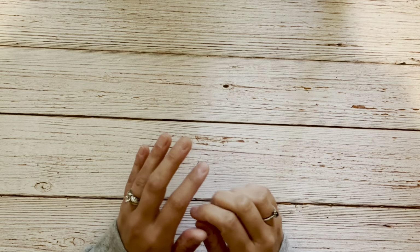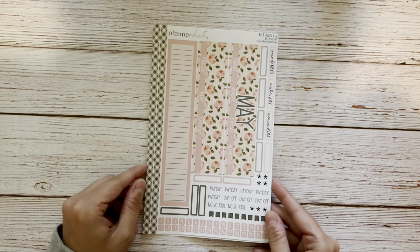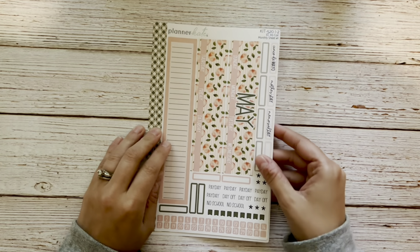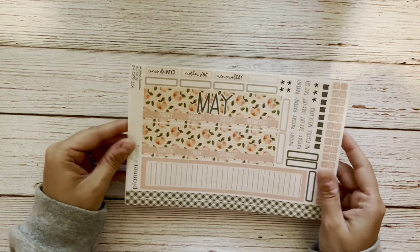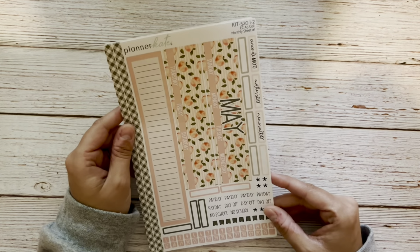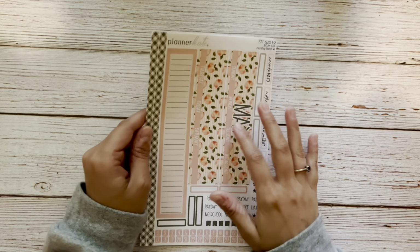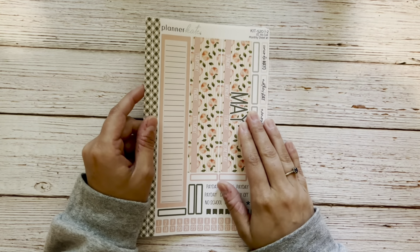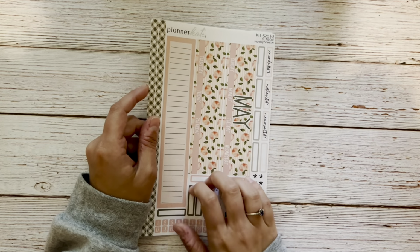The next thing I'll jump into are the kits that I got. So I'll start with the monthly kit that I ordered, which is kit 520. And I use an A5 compact vertical life planner from Erin Condren. So I ordered the sheets that correspond with that planner. So these sheets are for the EC A5 coil bound planner. There is a different sheet number that you would need to order for either a 7x9 Erin Condren or an Erin Condren A5 ring bound. This is the A5 coil bound.